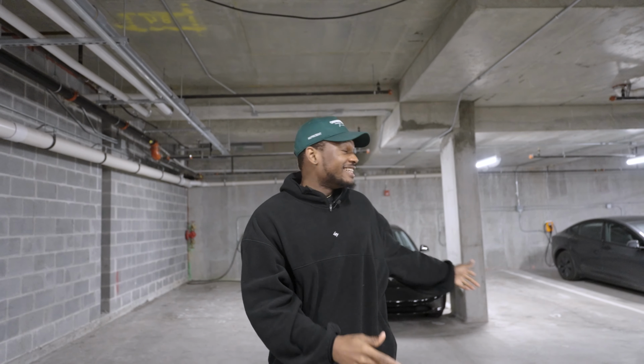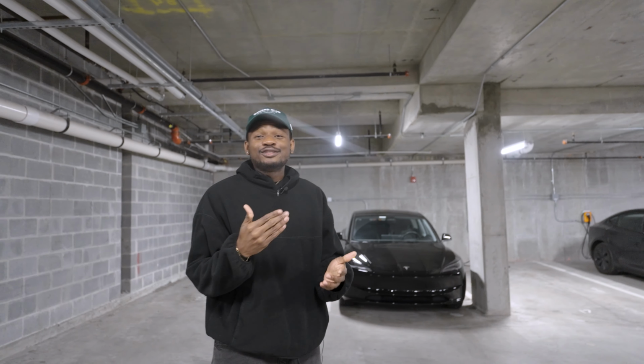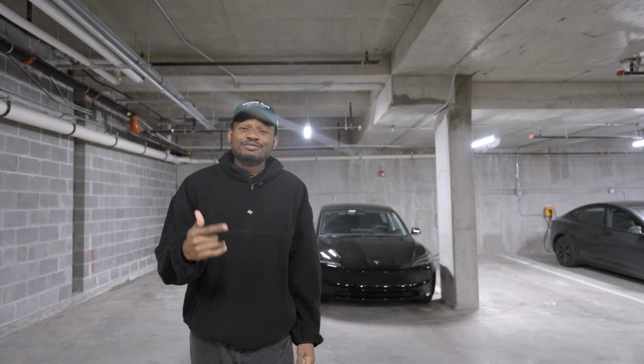So I recently bought my dream car, and this is my Tesla 2025 Model 3 rear-wheel drive, and I absolutely regret buying it. And by regret, I mean it's so perfect. It's too perfect that it's kind of boring. And today I want to tell you why I regret buying it.